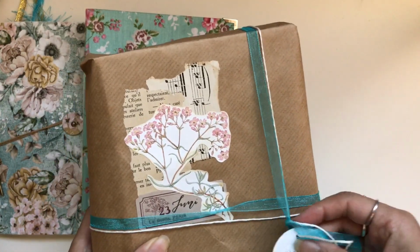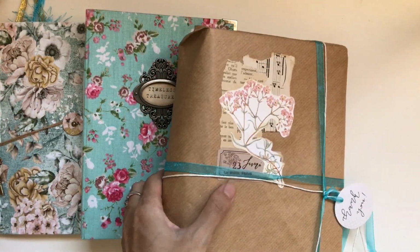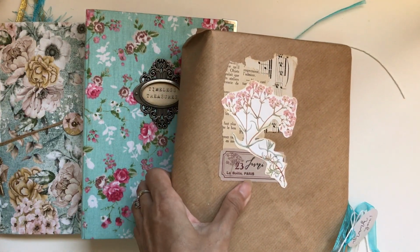Oh my goodness. Look at her packaging. Oh, it says thank you. And I'm going to cut that as well. I'll cut all of this out and reuse that in a journal page spread in my vintage journal. Hopefully I can do a junk journal with me episode with that or something.